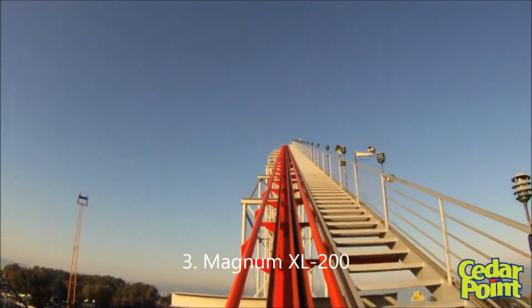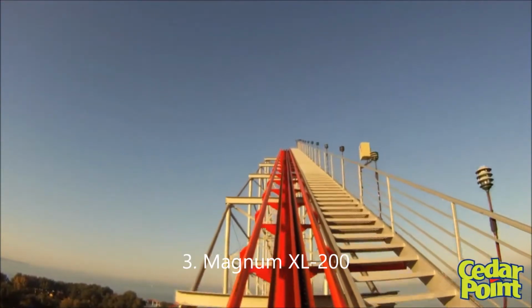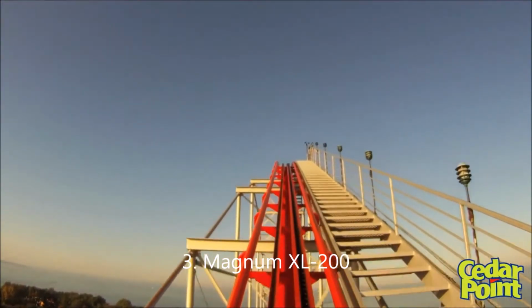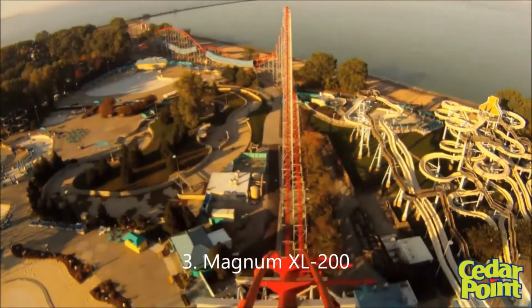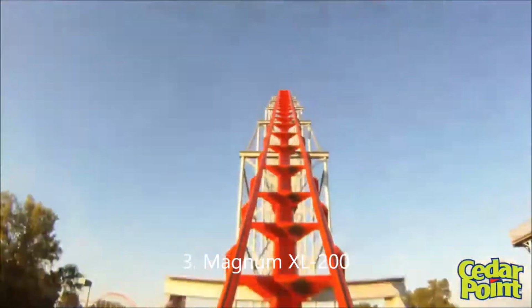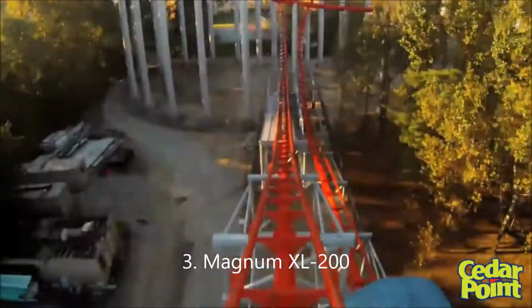Taking my number 3 spot, we have Magnum XL-200. Again, could be a controversial pick. I do not find this coaster rough at all. And first coaster to hit over 200 feet. Built way back in 1989. I love the airtime on this coaster. I do feel like it's better than Millennium Force. Millennium Force is a great ride, don't get me wrong, but this was actually the first coaster I rode at Cedar Point, so it's a little bit of nostalgia for me. Usually I do like airtime coasters quite a bit also. I know, controversial again. But I do really like this ride. It's a great ride, guys, for real.